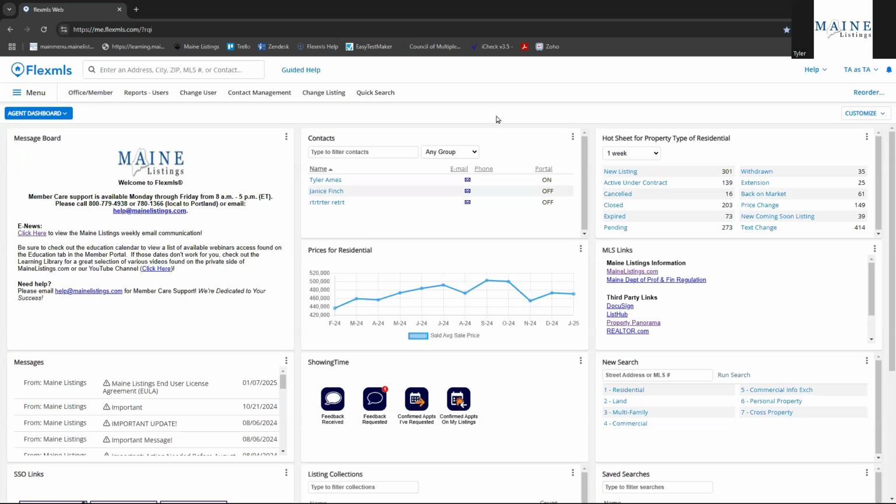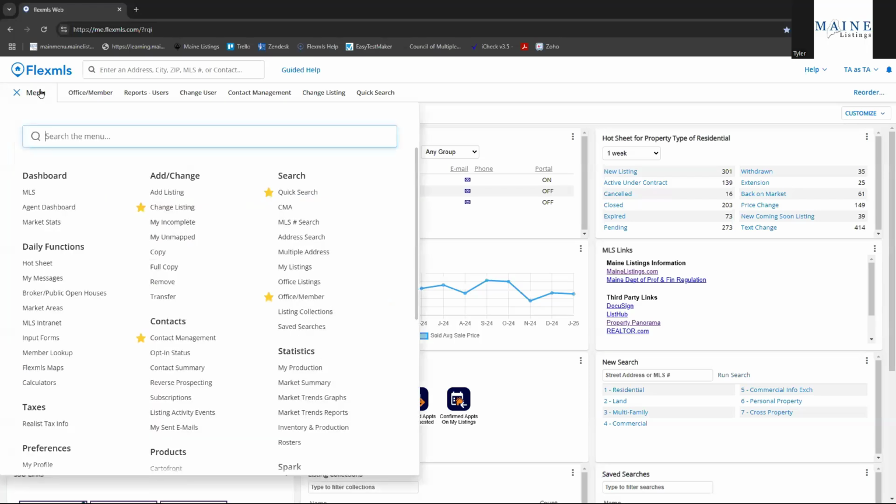The first tip is a simple one, but I think it's always good for new agents or as a reminder. You can favorite menu items. This bar right here, for me, says office member search, the reports for users. Of course, I have a little bit of a different need for Flex than agents do, right? But I can add different items, or remove them, simply by opening the menu. Some of these items have the gold star next to them. That means it's on my favorite bar.